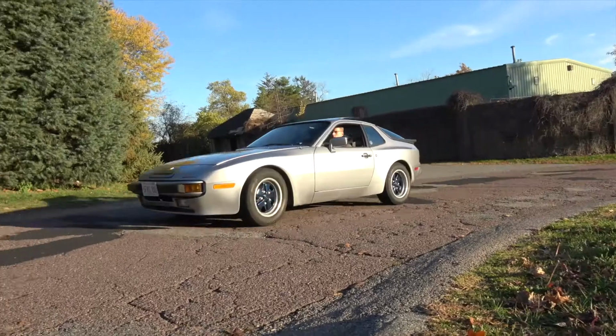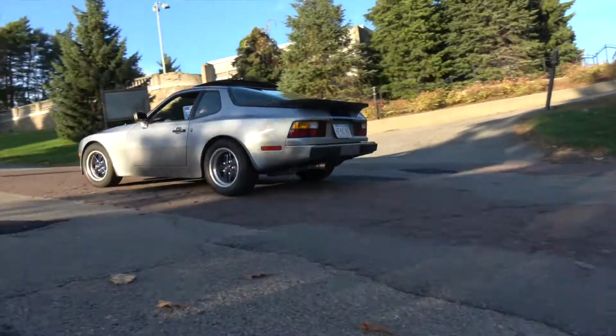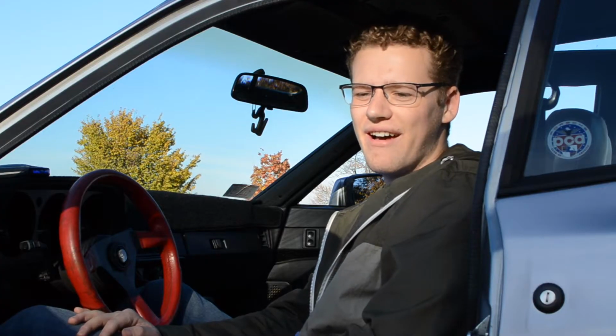The only reason I wouldn't get it is if you don't like the old car feel, because that's what this has. It is the epitome of that. And I love it, but not everyone might.